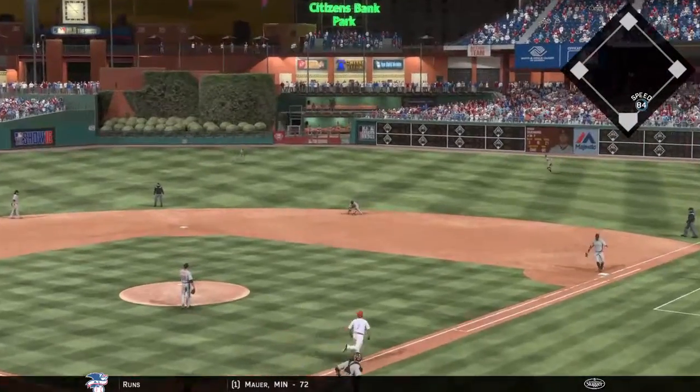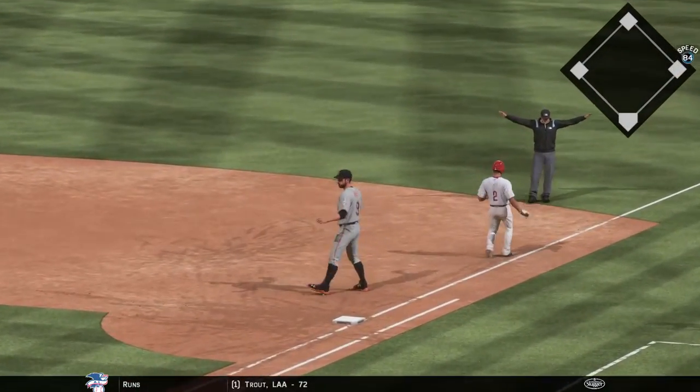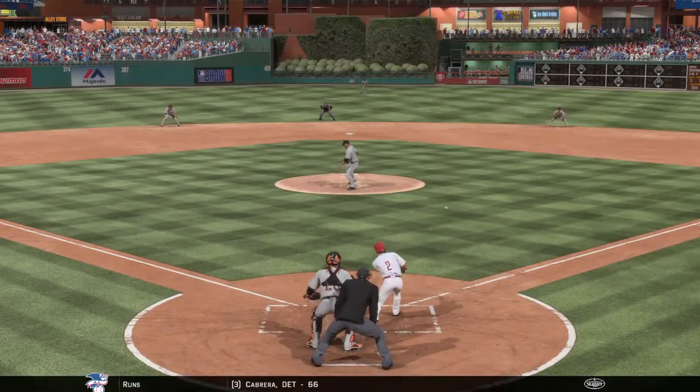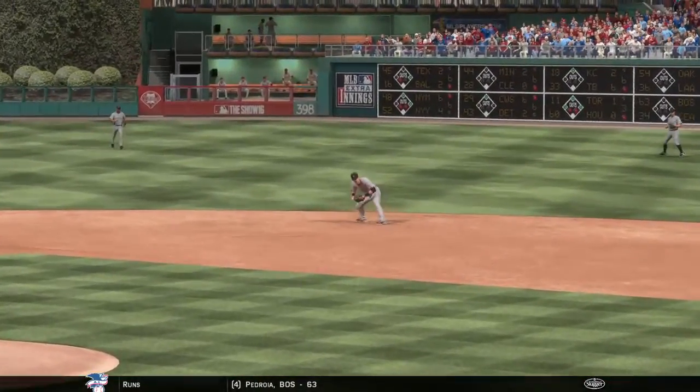Hit hard on the ground to second. Oh, and it eats him up a bit. No, he's safe. Well, here's another look. This looked to be a fairly routine play. Just might have hit him, though, on the heel of the glove, and now they've got a leadoff base runner.